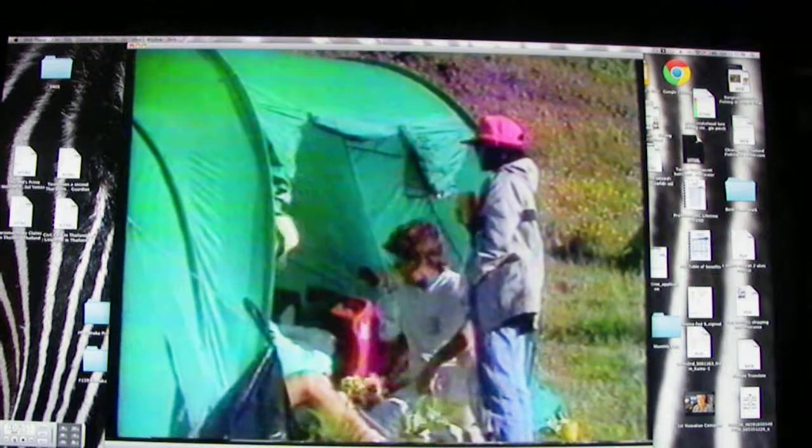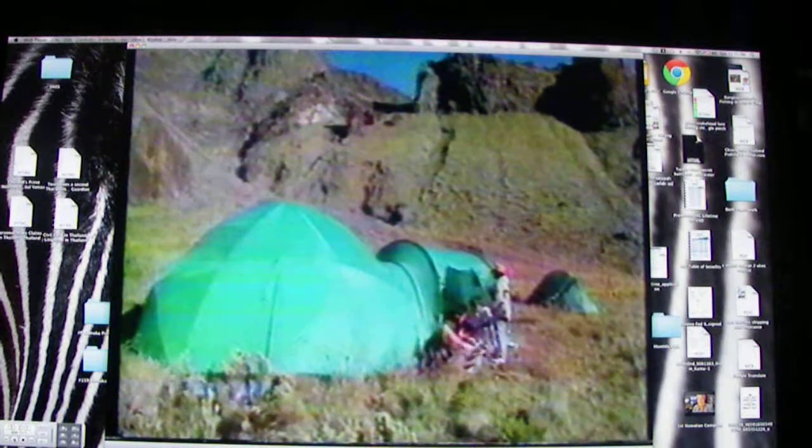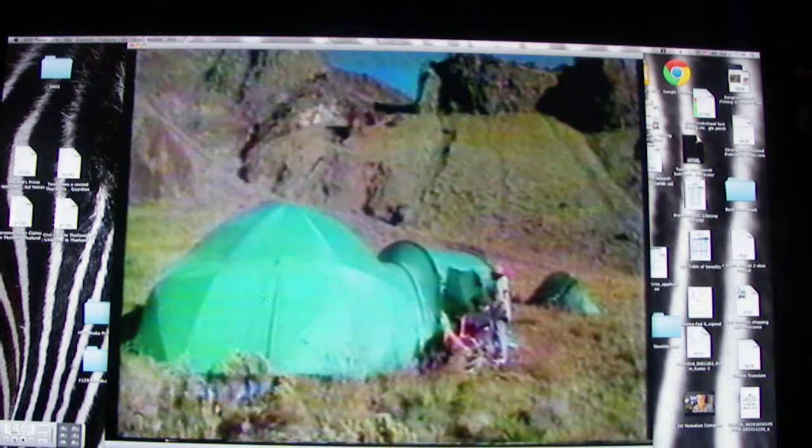After an incredible meal, Craig suggests a short hike, this time just a couple miles from camp, and he promises all sorts of exciting things.